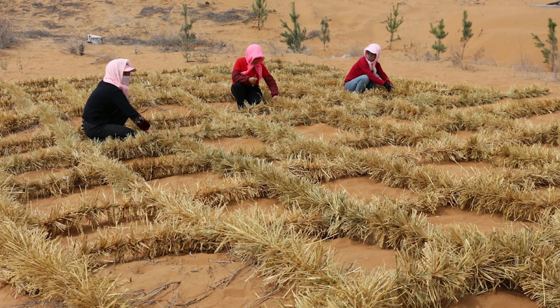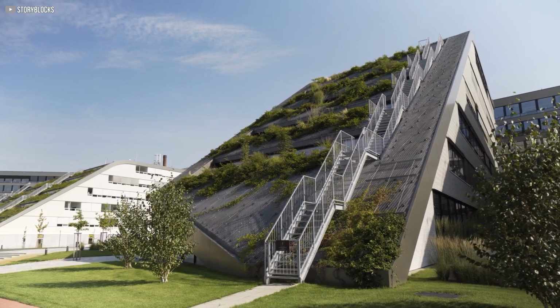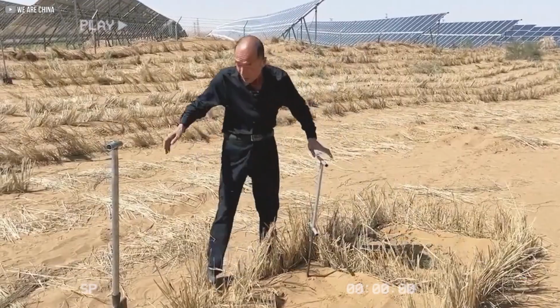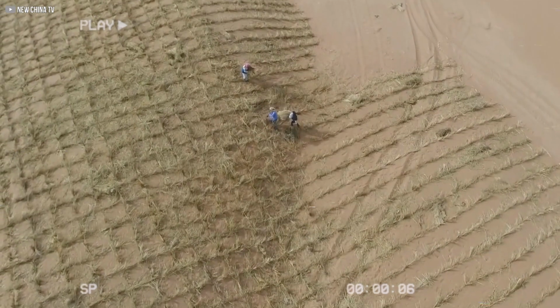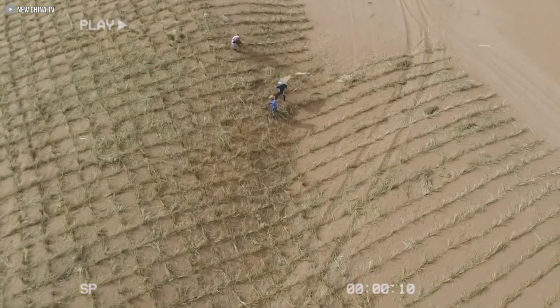The technology could also be used to restore urban parks and gardens, making cities more resilient to climate change. With so many potential uses for straw cells, the technology might just be the solution to other environmental challenges as well. How else could this simple yet innovative solution be used to protect our planet?